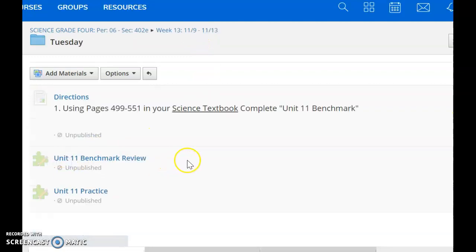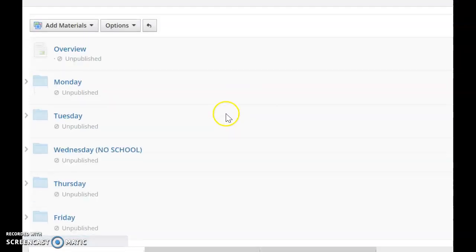On Tuesday, you are going to be using pages 499 to 551 from your science textbook. That's the larger textbook to complete the Unit 11 benchmark. You can see we have a practice, a review there, and then the Unit 11 benchmark that you will complete. Those are all multiple choice questions.